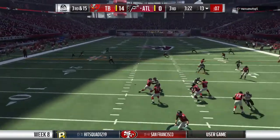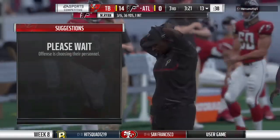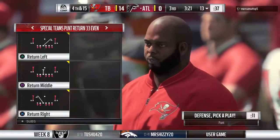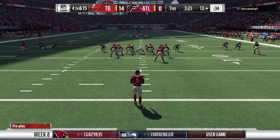It's Ryan. And this is going to be incomplete. Another drive comes and goes. Still nothing on the scoreboard. Yeah, and when the second half comes, it's real easy to get discouraged and wonder if you're ever going to get things started. You just got to fight through it. Got to keep pounding away.